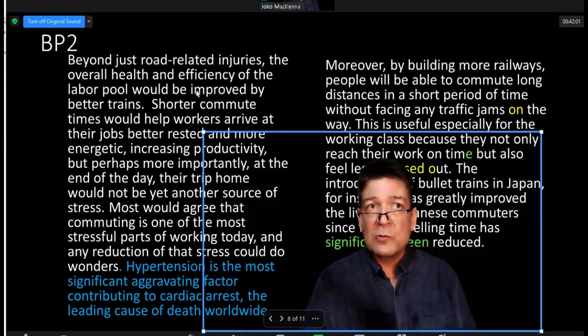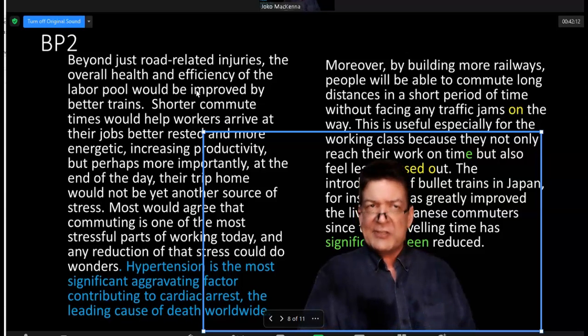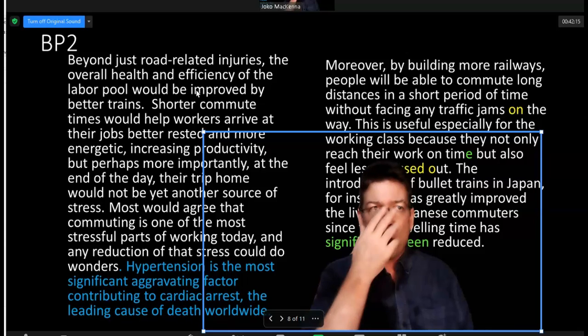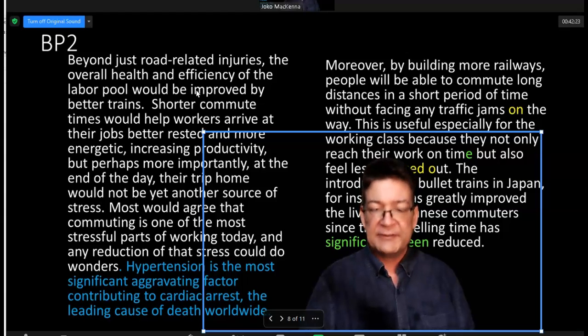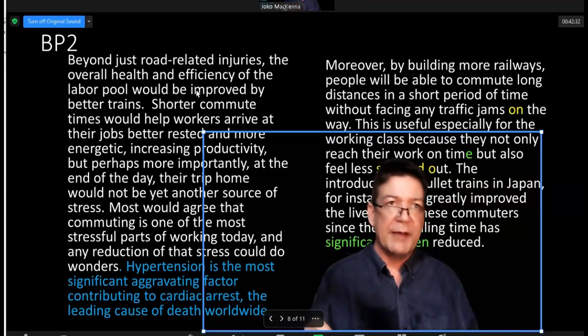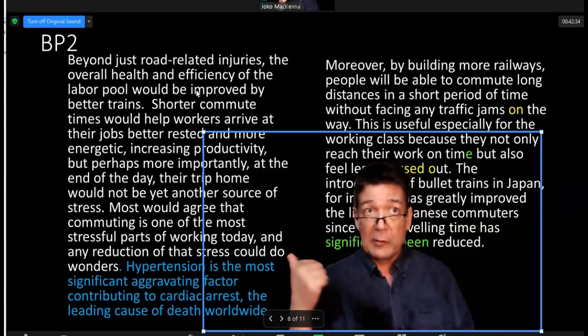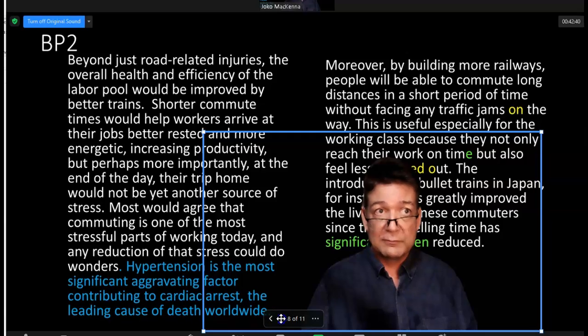All right, so here, look at the last one. "Hypertension is the most significant aggravating factor contributing to cardiac arrest, the leading cause of death worldwide." This is good support, okay, about why it is that reducing stress is important. All right, so, maybe employers want their workers to be stressed. Why is stress a bad thing? Because it leads to death. But that idea needs to be worked into the paragraph better. But this paragraph's better than this one. Next.